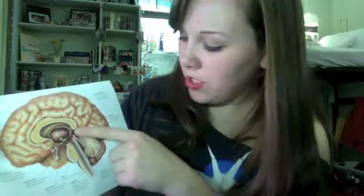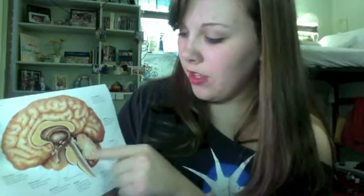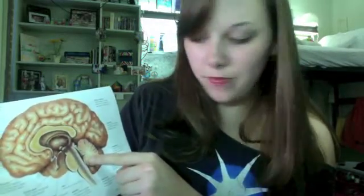From the thalamus, we move down to the cerebellum. Right there. The cerebellum is the structure that coordinates your fine muscle movements and your balance. It's what keeps you nice and steady while you're walking. Hopefully. Sometimes it kind of gets wacky.